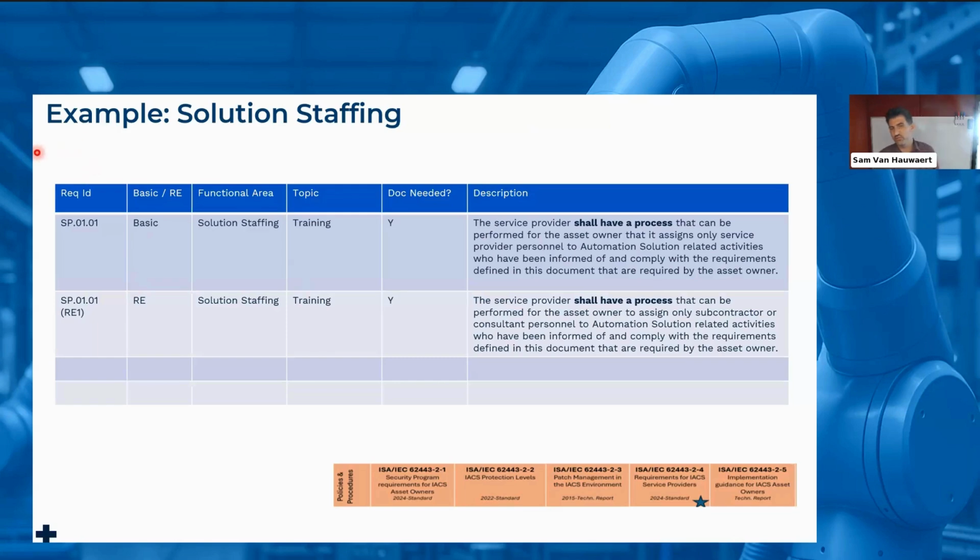So an example here, the first one, SP.01.01, consists of two parts. There's a basic requirement, there's a requirement extension. And this one specifically talks about training your employees. So we want our service provider to only allow people on our system that have been properly trained. It basically says here, the service provider shall have a process. And I put that in bold. This is not about technical ability, this is about having a process that will only assign personnel that's trained on your system. The requirement extension for this is very much the same, except that now it also includes subcontractors and consultants that they use.